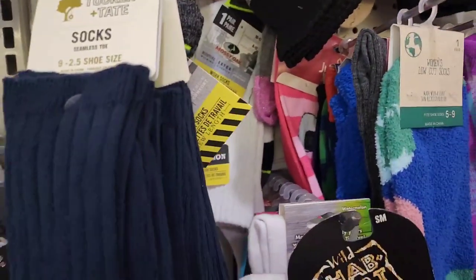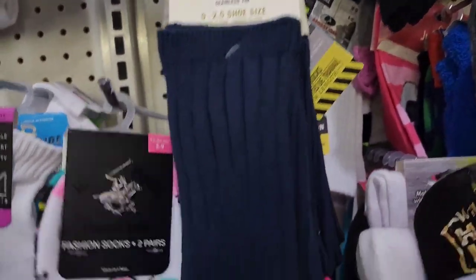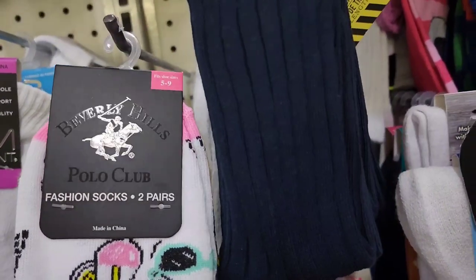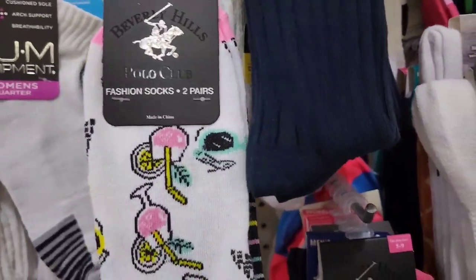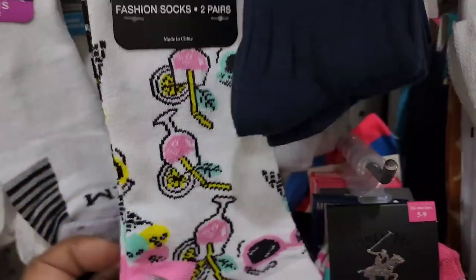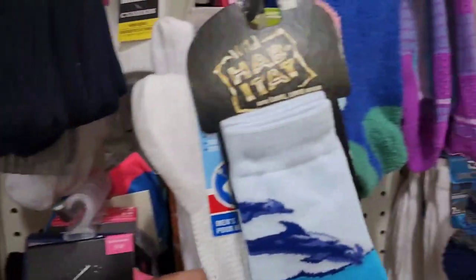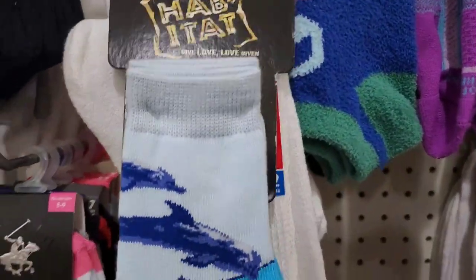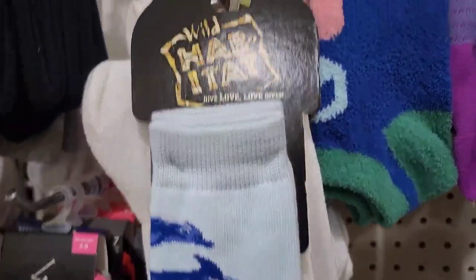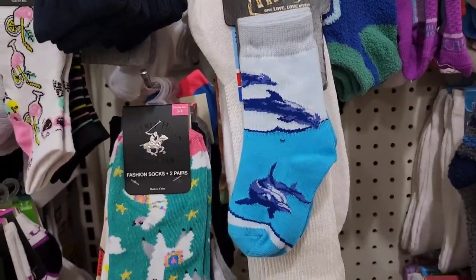Socks department, they have Tucker Tate socks. I think I recorded these a while back. And they also have here the Beverly Hills Polo fashion socks, two pairs. And look at this, how absolutely beautiful, really, really beautiful. And that's the other design. And then they also got here the Wild Habitat, love, love, love, and it's in a small with the narwhal. Absolutely beautiful.